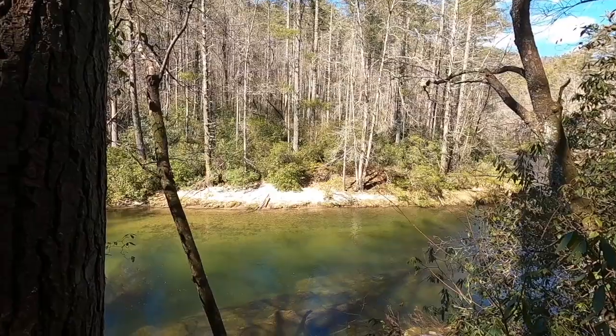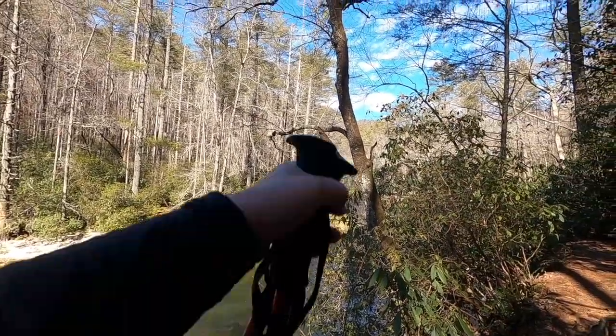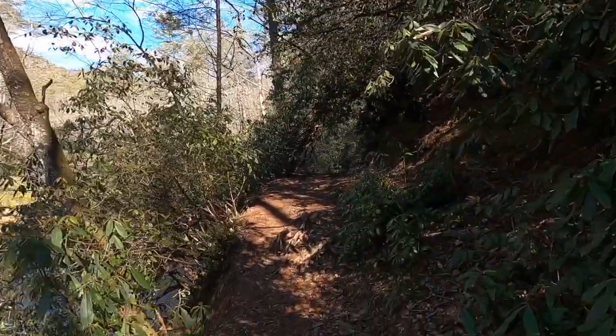But anyway, we're hiking along the Chattooga River. You can see it's pretty deep in some areas there. Big deep channel right through the middle. And it makes its way north. And we're gonna follow it.